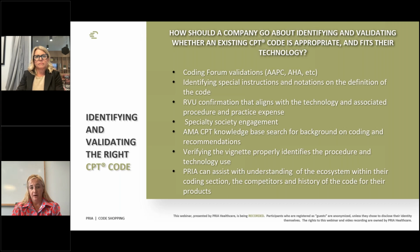So how should a company go about identifying and validating whether an existing CPT code is appropriate for them and fits their technology, or should we consider other options? Well, PRIA obviously has experts to evaluate this, right? But what we would look at is different societies that are the coding expert recognized licensing societies, like AAPC and the American Hospital Association, or AHA, that will help to validate whether or not use of a code is appropriate.